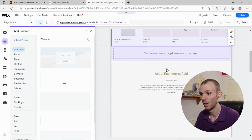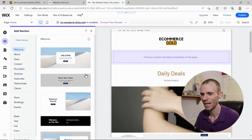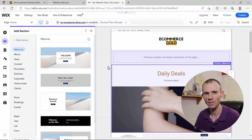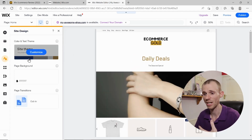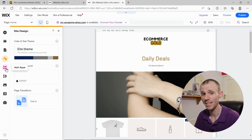So this is my demo site that I've got set up, and you can go through and set up different elements. See, it's just not responsive when I'm putting inputs into the editor. It's taking a while to load different things, which is just a little bit frustrating. But you can see there's lots of different sections you can add. There's menus and pages, so your navigation menu. You've got your site design, so you can go in and change backgrounds and things like that, colors and text. There's a lot you can do.